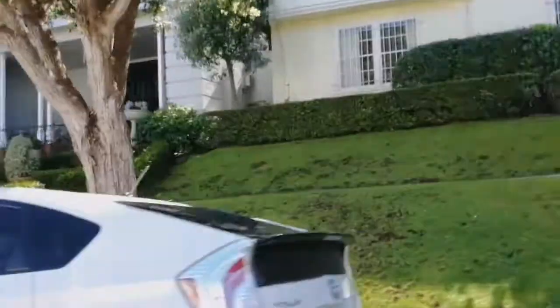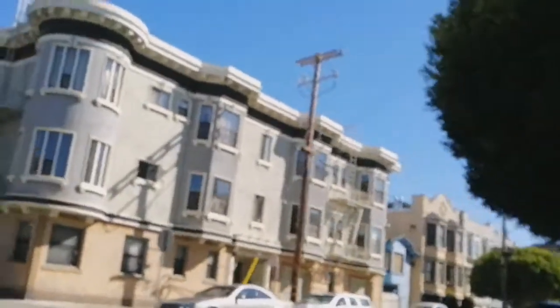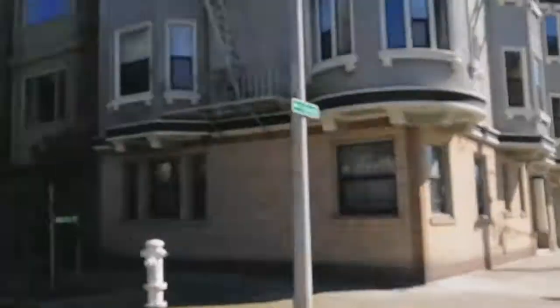I remember we were looking for the house where Mrs. Doubtfire was filmed, but unfortunately didn't find it. Maybe next time.